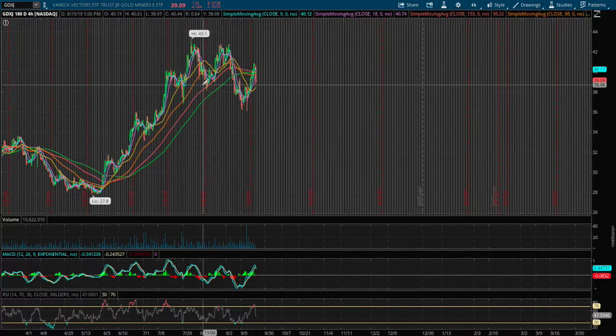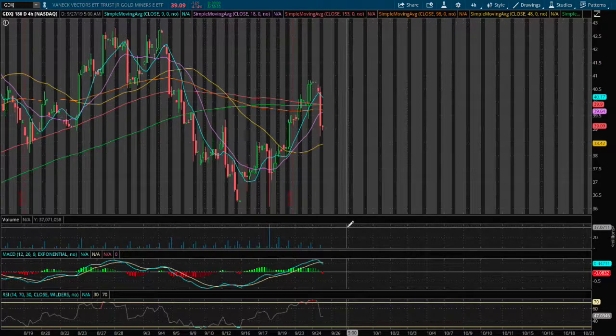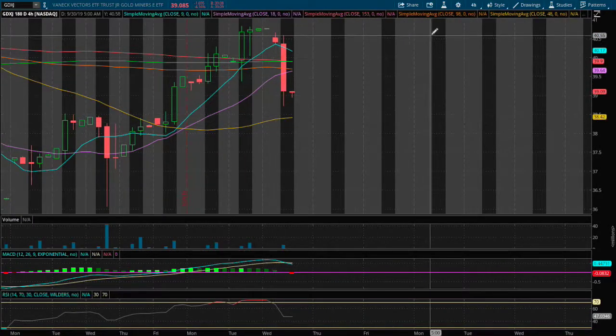And as for the 4 hour chart, we see our divergence on the 4 hour MACD, and we broke support on the 18 moving average. The next support will be the 50 moving average.